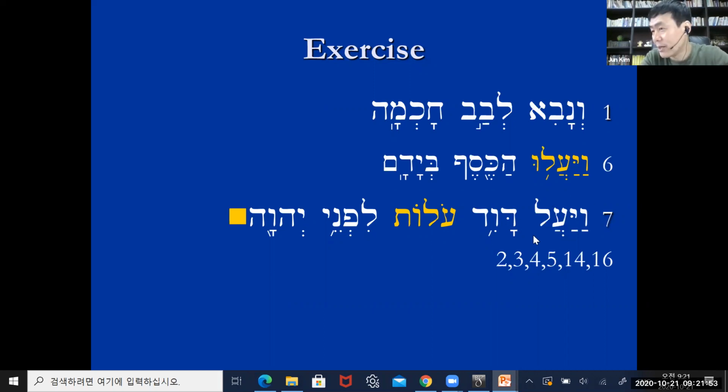Is that clear? So pata under the prefix pronoun can be the most important indicator of Hifil prefix form. But you have to be careful when you are dealing with a verb of which the first root letter is guttural, because even pata can come together with a first guttural letter. Okay, so then let's move on.